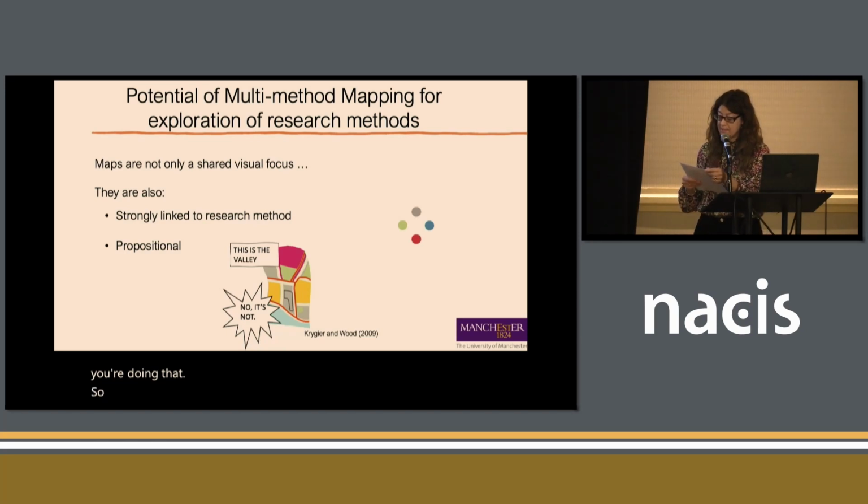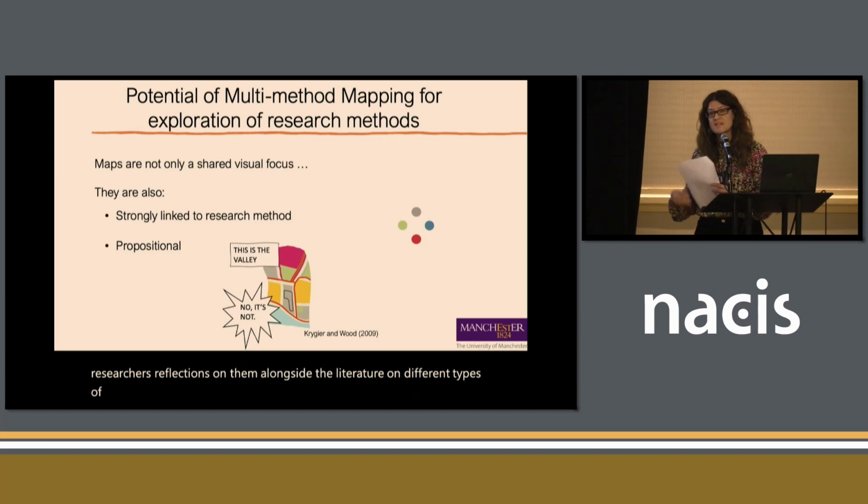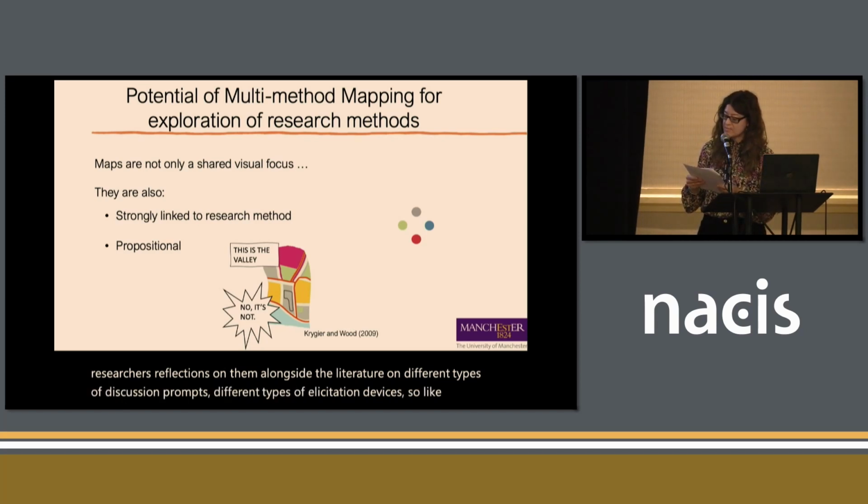So multi-method mapping did show some potential in getting these conversations about different methods started. So coming back to the talking mapping activity, I considered the conversations and the researchers' reflections on them alongside the literature on different types of discussion prompts, different types of elicitation devices. So like other discussion prompts, like photos, the maps deflect attention away from individuals.